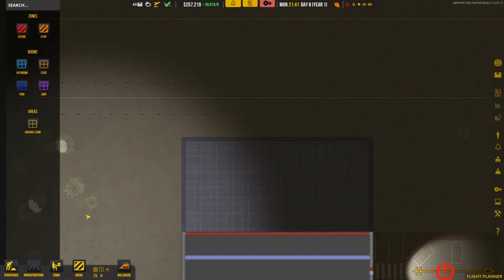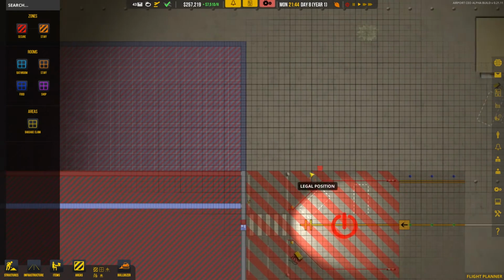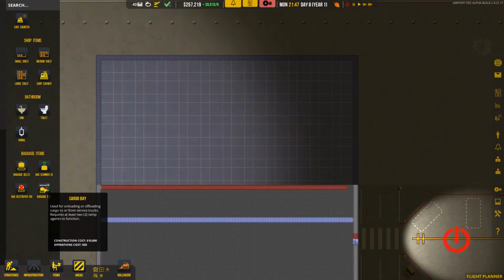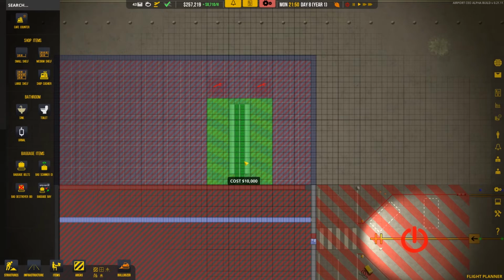And then I think we need to zone that as secure for this to work. So let's do that. And we're going to need to run the service road up to here. And of course, we're going to need to put a road into this building. So these baggage bays are actually on that 4x4 grid, which is kind of tedious. And you need to really pay attention to where you're putting it down.